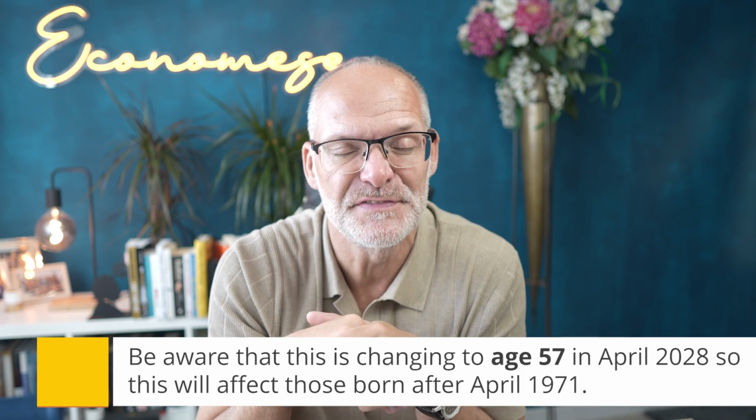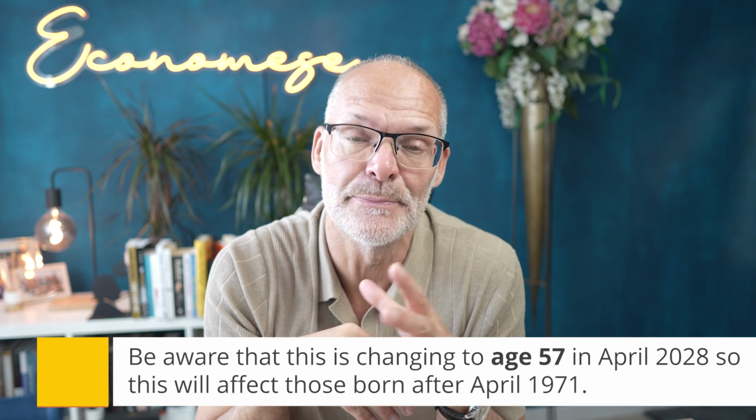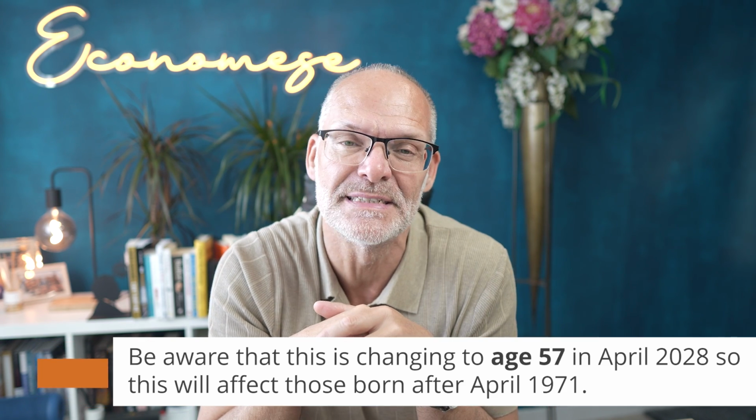And now people could take a 25% tax-free cash lump sum from their pension from age 55. Be aware that this is changing to age 57 in April 2028. And this is going to affect anybody who was born after April 1971.